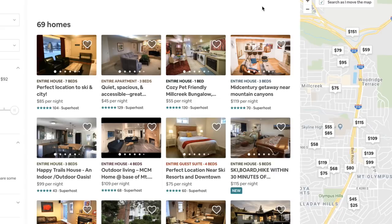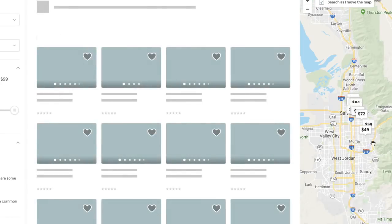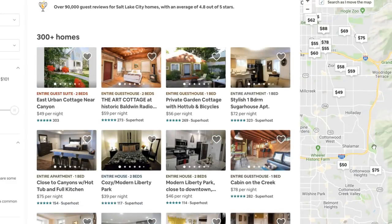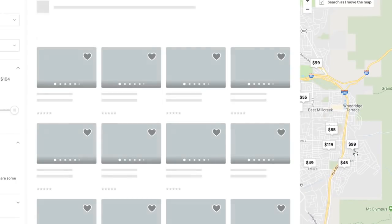Now, I did have to zoom in a little bit on the map to get Kimberly's listing up. But that's okay. When you take a look at Salt Lake City, her listing is kind of on the side, close to the mountains. And so when you zoom out, Airbnb will typically show the listings in the area that gets booked the most, right? So you see here it's all more central. But then as we zoom in, you'll see that her listing actually shows up pretty soon, actually. So it's a good sign.